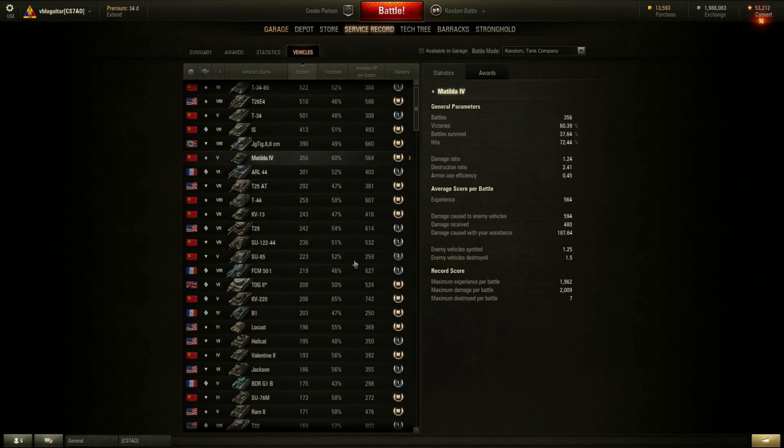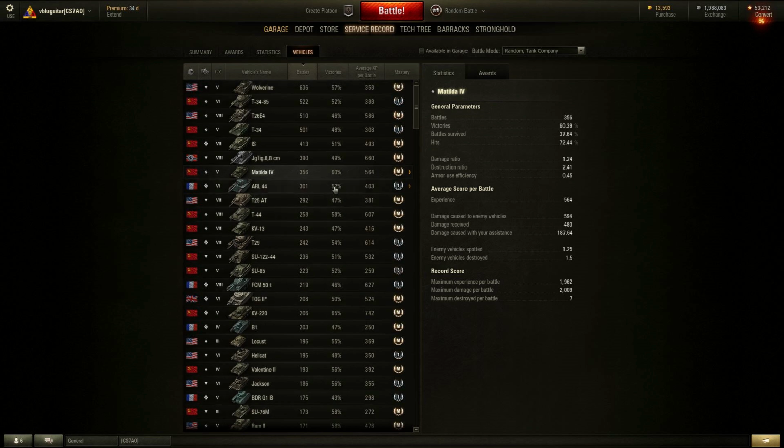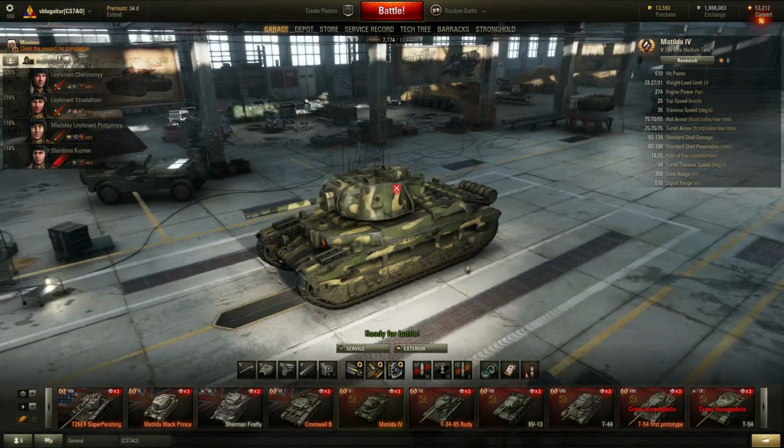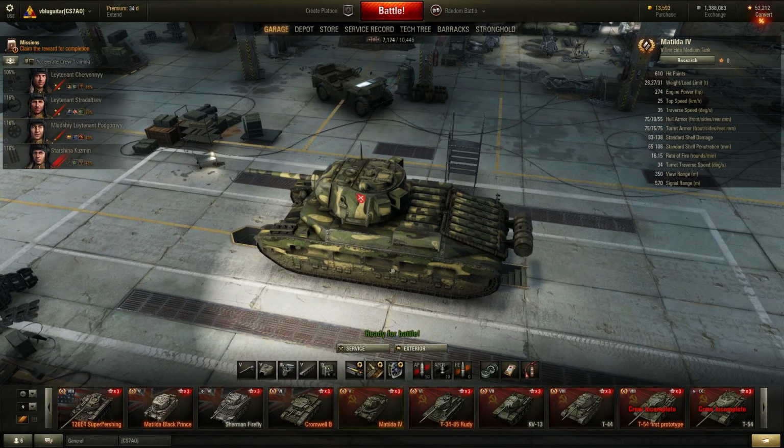KV-220 is another one, but we're not going to get into the KV-220. Everybody hates it, but I love it. I've got 206 battles on that with a 65% win rate. It works for me. This tank is another one of those that works. Actually, it does kind of play like the KV-220 a little bit. So anyway, let's go ahead.